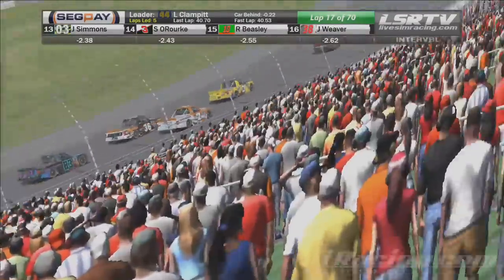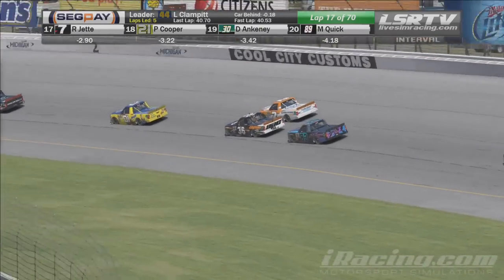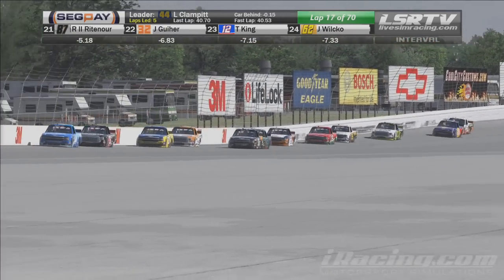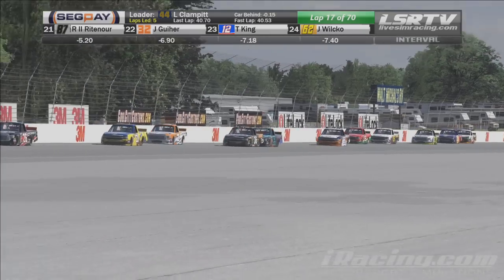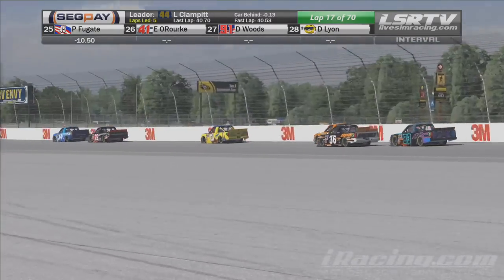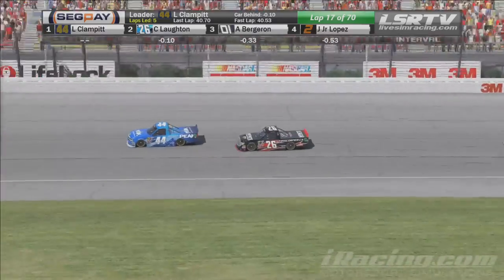So Chad Lawton 2 weeks ago won the last race of segment number 1 at Pocono, and looking very strong here in the early going as he tries to close in on the back bumper of that 44, Logan Clampett. And Logan Clampett looking very strong earlier this season when he picked up the win at Martinsville.